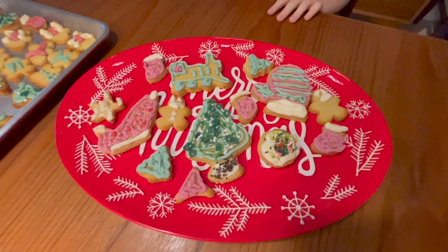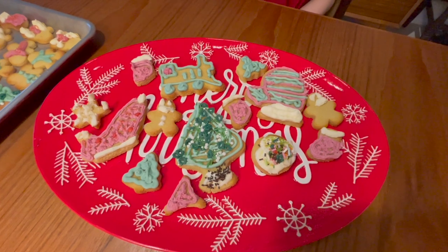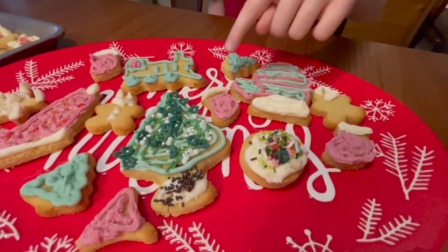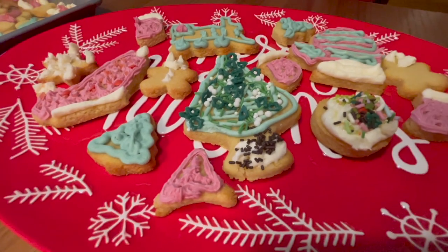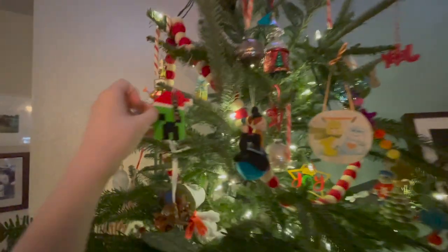These are the ones Finn decorated. Well, I think I let Mom do the rest. So I did this one. I also did that one. Yeah, and the mitten. I did that one. I did all those. I even did that one, I think. Yeah, that one was a custom one you made. And I think I also did one that looked like the Star of Bethlehem. With the face of the Santa hat.